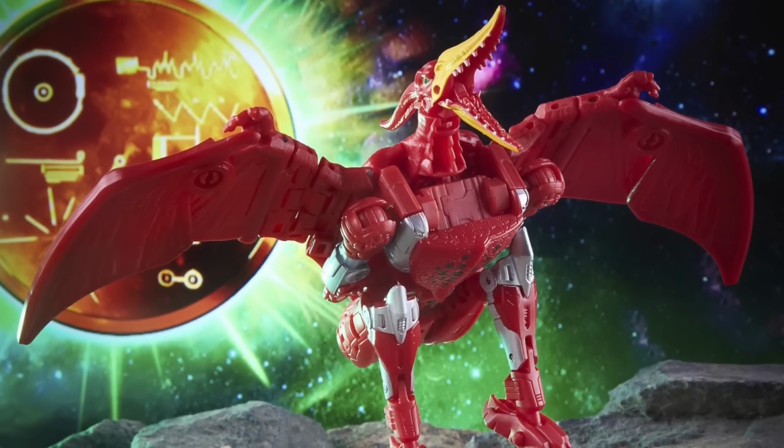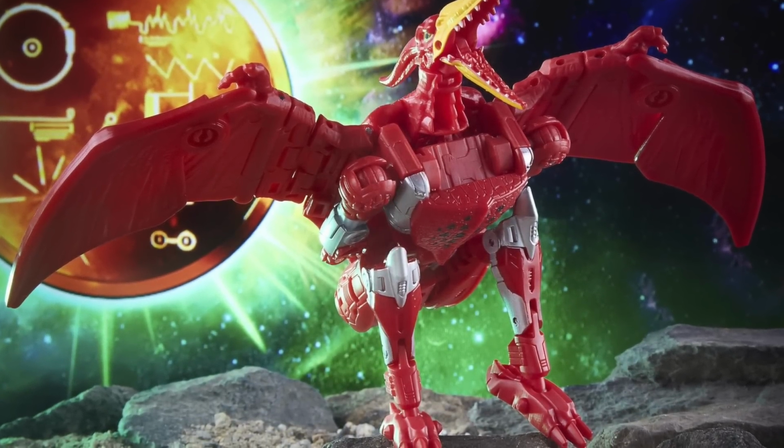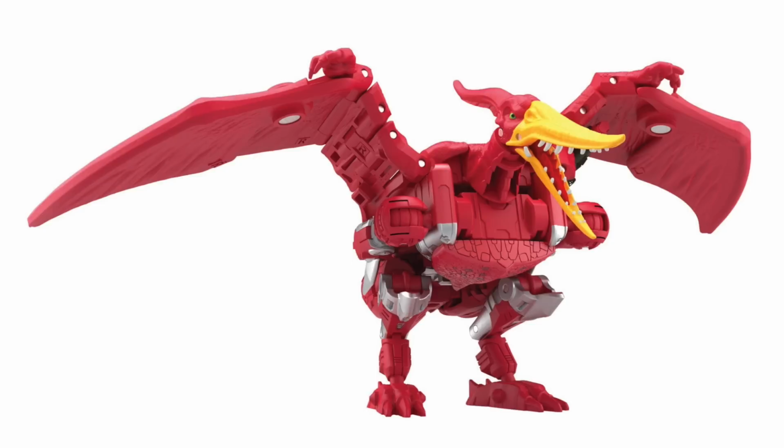You can see here another really awesome aggressive pose there of the pterodactyl mode, revealing some exceptional teeth as well as interior mouth detailing. And then as we just take a look once more here at the product renders, you can see really awesome robot mode, and of course a phenomenal looking pterodactyl mode. So overall, I'm thoroughly impressed with what I'm seeing.